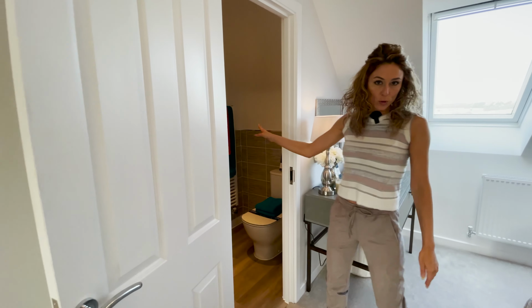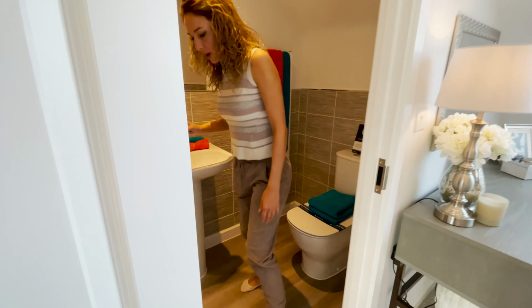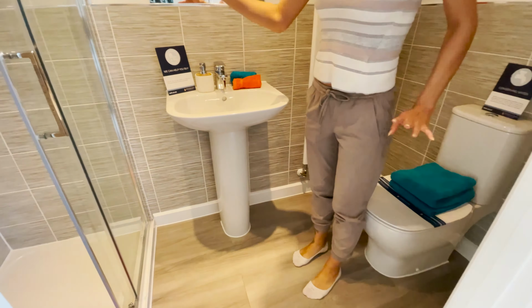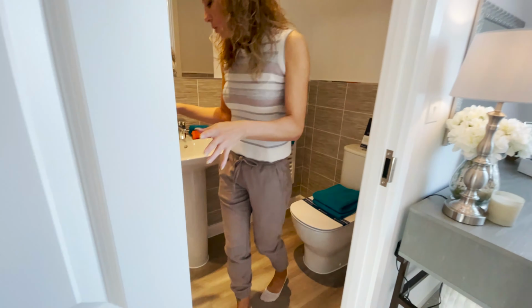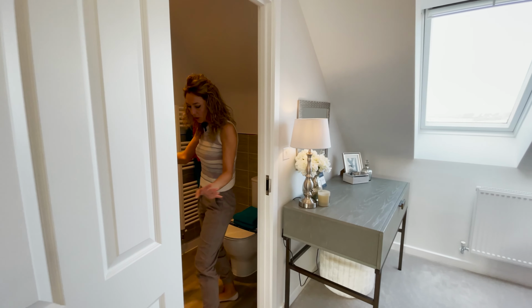And of course, it's ensuite, and we have a little ensuite here with the shower. It's okay, a good size. The ensuite is quite small.